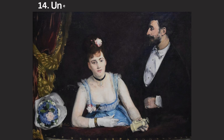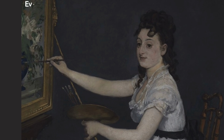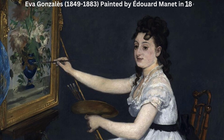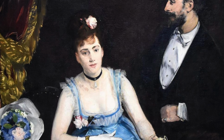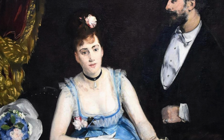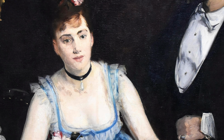Number 14. Une loge au Théâtre Italiens by Eva Gonzalès. The fourth female impressionist to make up the four great women of the movement was Eva Gonzalez, who was born and raised in Paris. This painting shows that she was a pupil of Édouard Manet, the man who formed the bridge between realism and impressionism. She turned out to be the only formal student he ever had, and it's no surprise that her style was very similar to that of her teacher.